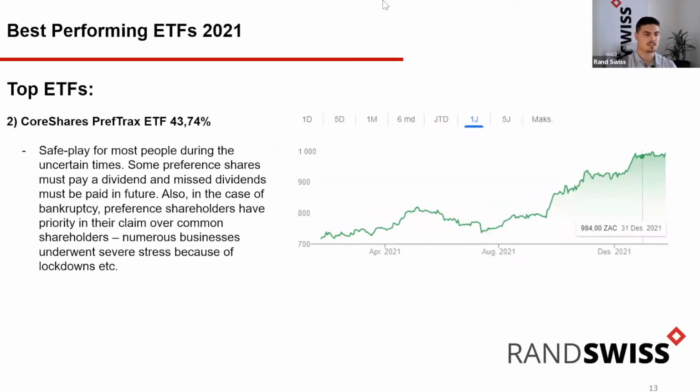And then your core shares preference tax ETF is second, at 43.74%. Now you can see that through the sell-off, if you quickly look at the chart, it held up pretty nicely, even despite other ETFs selling off. The reason for this could be that it's a safe play for most people during these uncertain times. As you might not have known, preference shares must pay a dividend, and if a dividend is missed, it must be paid back in the future. Also, in the case of bankruptcy, preference shareholders have priority in their claim over common shareholders.